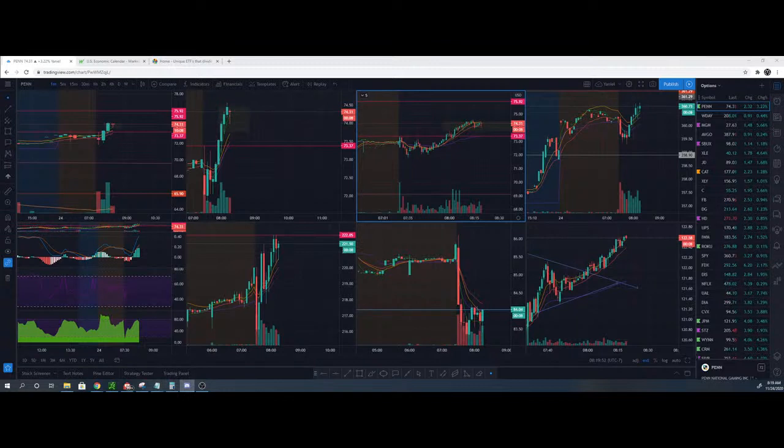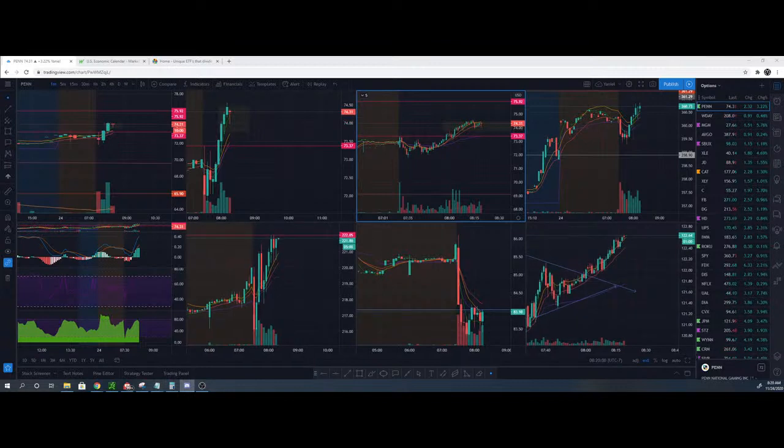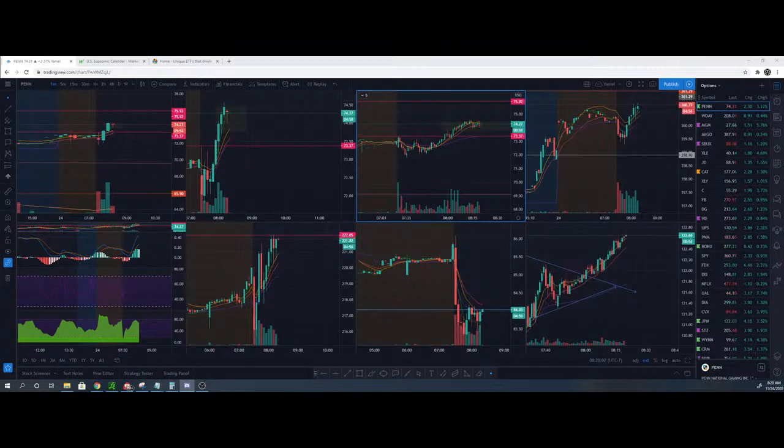Buyers just moved back down. Yeah, buyers are not backing down. I like that 15-minute candle. I think this next 15-minute candle is really going to be the one that's going to push us to 76 for a 3-bar play on the 15-minute time frame.